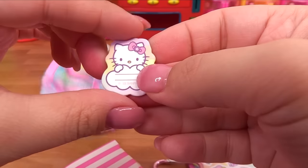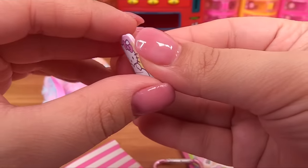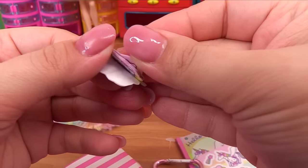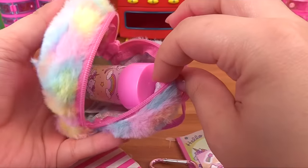And here's our little notepad. This one is so cute. We have Hello Kitty on a cloud. So this counts for our sticky notes, and we have a whole pad of it. And that's it. I think this bag is my favorite out of all of them.